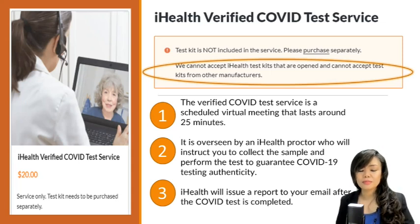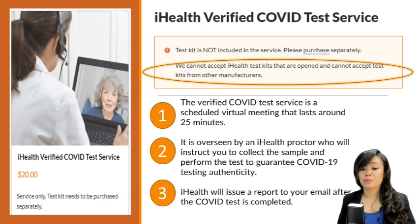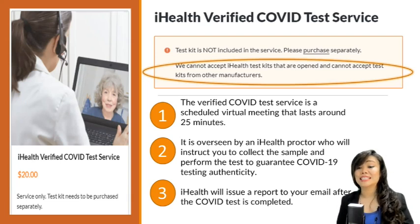Number one, the Verified COVID Test Service is a scheduled virtual meeting that lasts around 25 minutes. Number two, it is overseen by an iHealth proctor who will instruct you to collect the sample and perform the test to guarantee COVID-19 testing authenticity. And number three, iHealth will issue a report to your email after the COVID test is completed.